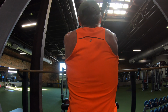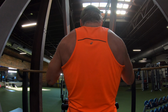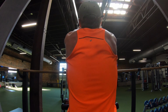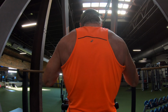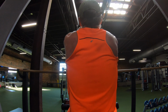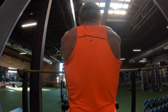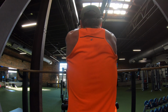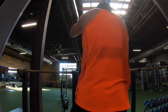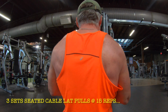And what I was focusing on was the contraction. As a matter of fact, the whole back workout today, particularly from this point forward, I wanted to focus on the contraction. There, right there. I think a nice deliberate movement with a mind-muscle connection on the muscles we want to hit, with a contraction to accentuate that you actually indeed hit that muscle, is a good way to do it. So that was 3 sets of Hammer Strength lat pulls at 15 reps.